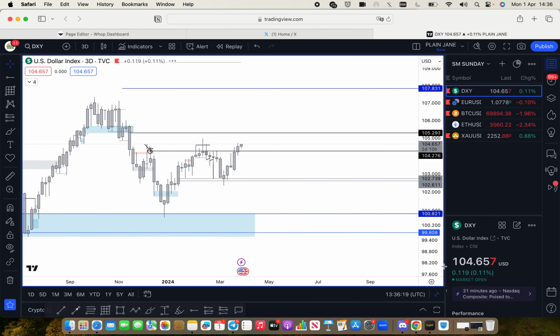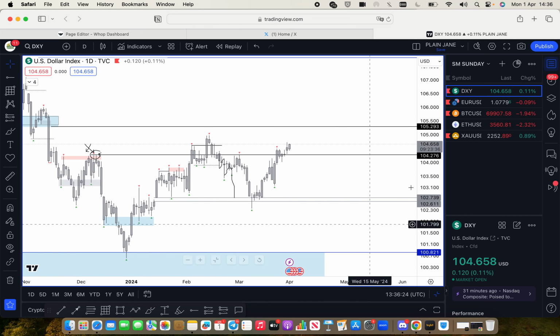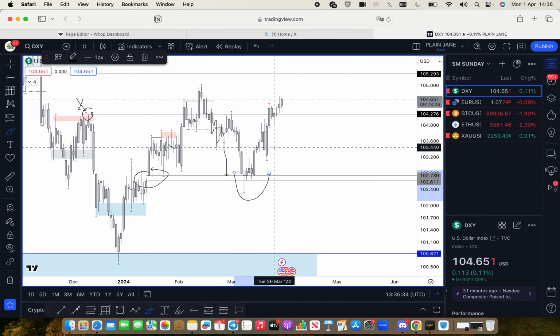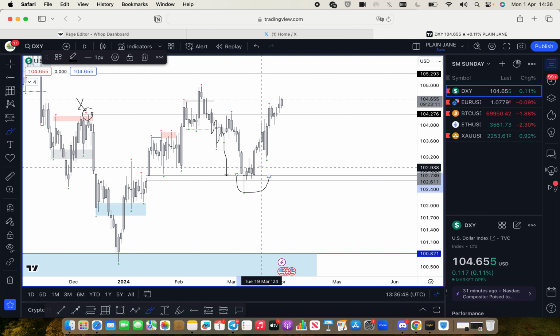DXY, let's jump on the lower time frames. Let me go on the daily. Right, so if you recall from previous weeks' videos, there was this outlying gap at 102. And I did say price is likely going to fill this gap before we see any significant movement, and that's basically what we did. I didn't expect this gap to get filled, and it absolutely did, right to the T. It filled the gap. We had a deviation back above this range before we saw a resurgence back to the highs of the range.